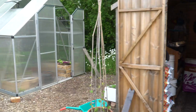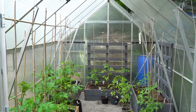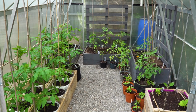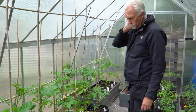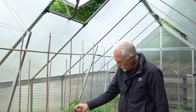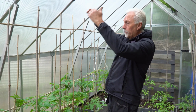So into the greenhouse, look inside. We've got a few of our tests going on in here. The plants on the floor are just the spare plants and the basil. But yeah, I've tied out all the tomatoes this morning, tied them all back in again at the top. As they climb the cane, I'll just tie them in. These are all indeterminate ones, so these will just carry on going up and up and up.